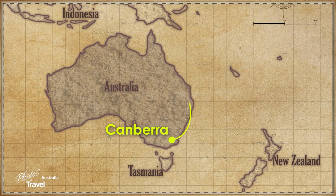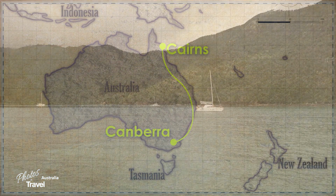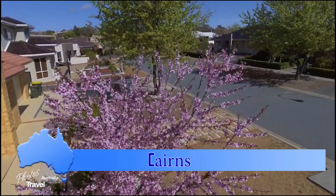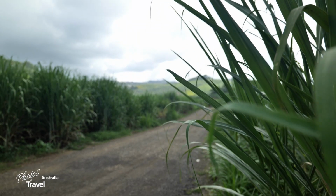Situated on Trinity Bay, the city of Cairns is set against a magnificent background of jungle-covered mountains. The streets and parks are lined with tropical plants and floras. Sugarcane fields can be found everywhere.